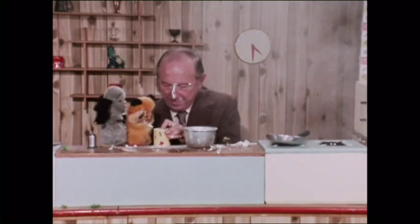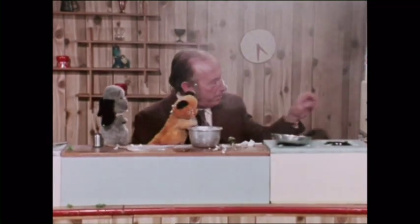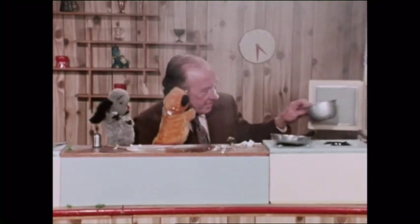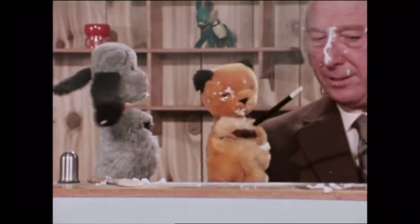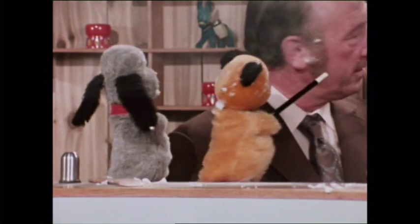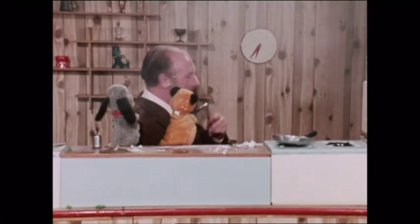Did you take that down there after the way, Sooty? Oops. Very strong, isn't it? Now, we'll put this back in the oven. How long will it take, Sooty? 2 hours? We can't wait 2 hours. Look at the time. Oh, he's got his magic wand. Well, how about that? How time flies.